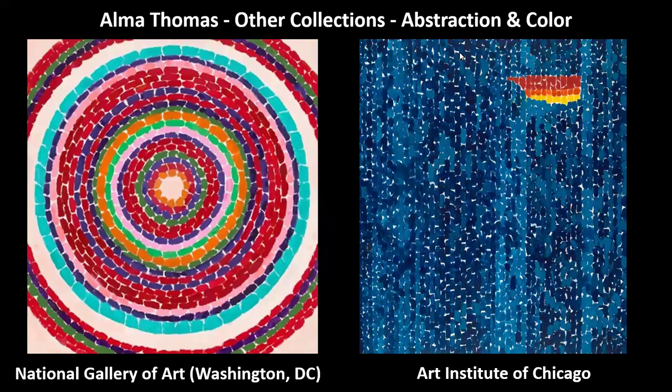Now, here are some other works of Alma Thomas's that are at museums that aren't the Smithsonian. And again, she's known for doing these beautiful abstractions that have this really fabulous color composition. So this is at the National Gallery of Art in Washington, D.C., on the left. And then this is at the Art Institute of Chicago on the right. I wanted to show you the paintings that are at the Smithsonian, but I also wanted to show you some other examples of these artists' works so you can get more familiar with what they're all about, or perhaps it'll motivate you to go visit some of these other places.